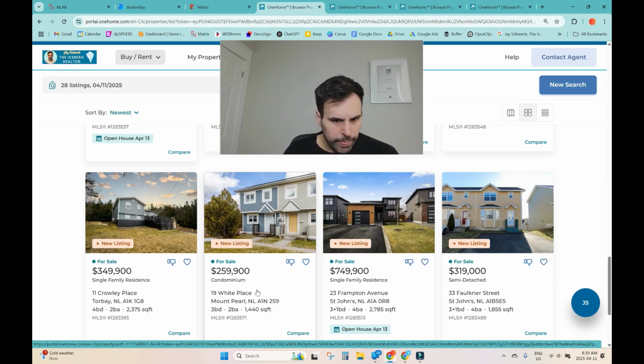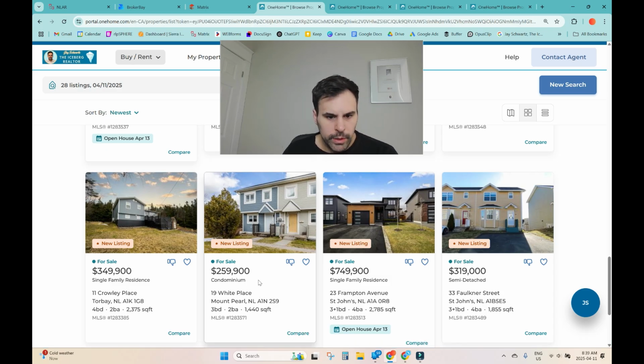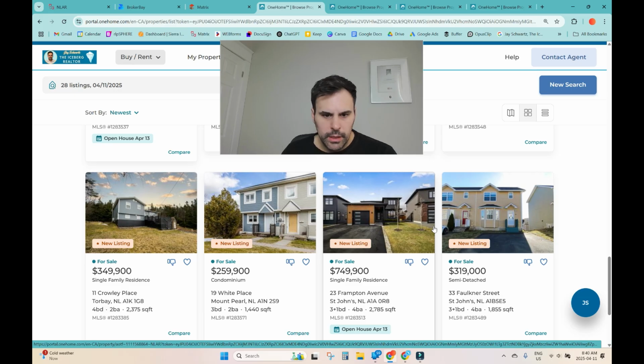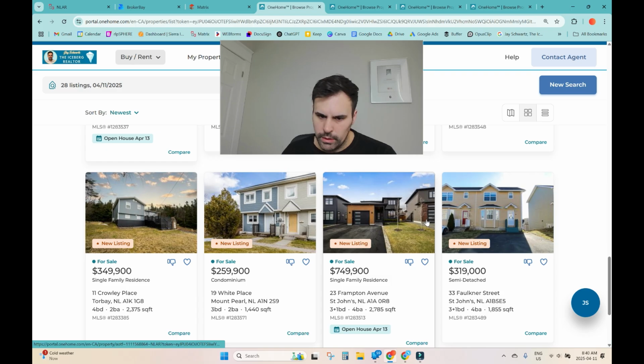And then we have a condo, 19 White Place, Mount Pearl, 3 bed, 2 bath, 1,400 square feet for $259,900. So again, depending on the condo fee and the condition inside. This one's priced a little higher than one of the other ones we saw, so they should see if they get asking for it. I feel like condos are an interesting market because you've got the extra fees, and they don't sell as quickly as freehold homes.